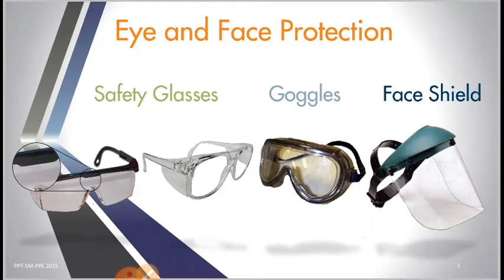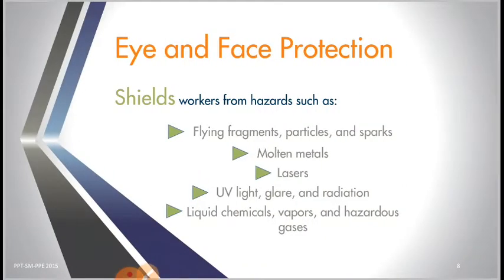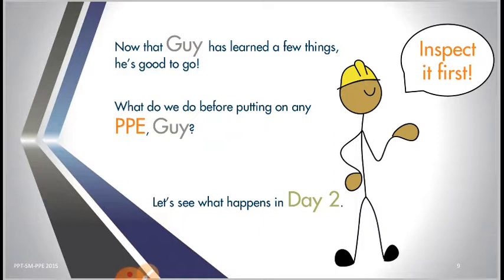So eye and face protection: safety glasses, goggles, and face shields. This is how they look. Eye and face protection shields workers from hazards such as flying fragments, particles and sparks, molten metals, lasers, UV light, glare and radiation, liquid chemicals, vapors and hazardous gases. So now the guy has learned something new and thinks he is good to go.